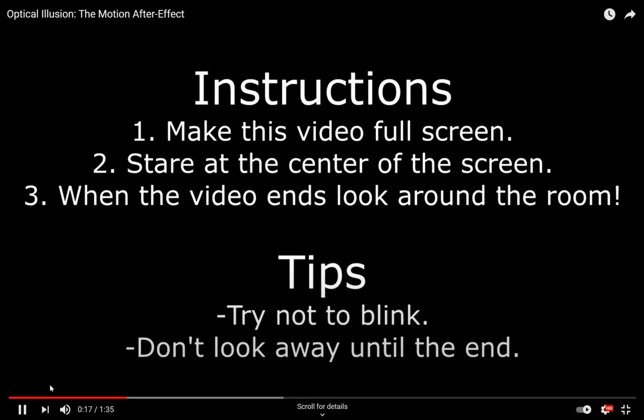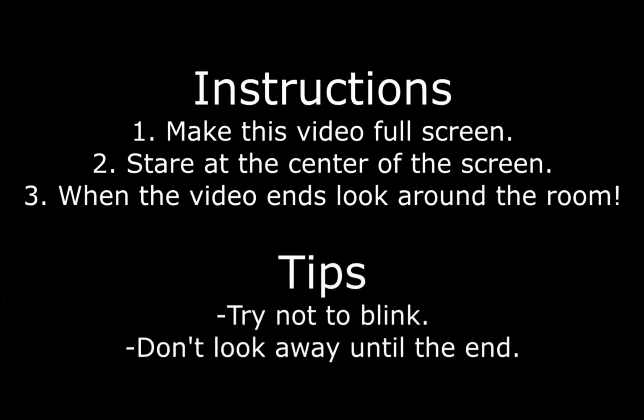So here we go. We don't need the sound. Here we go. So try to watch it in the center of the screen. Try not to move your eyes.